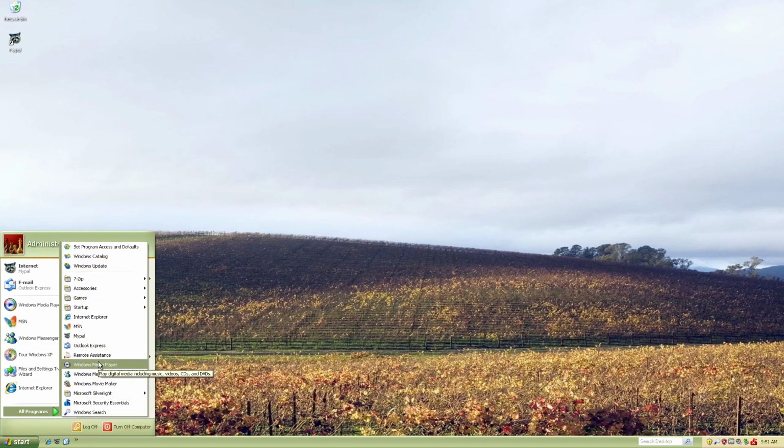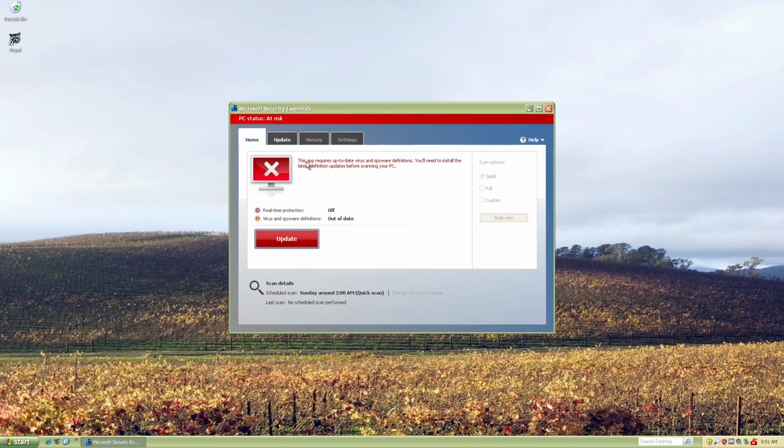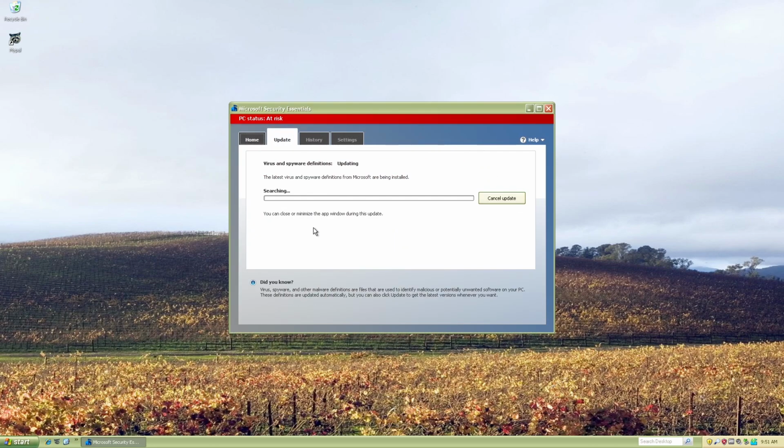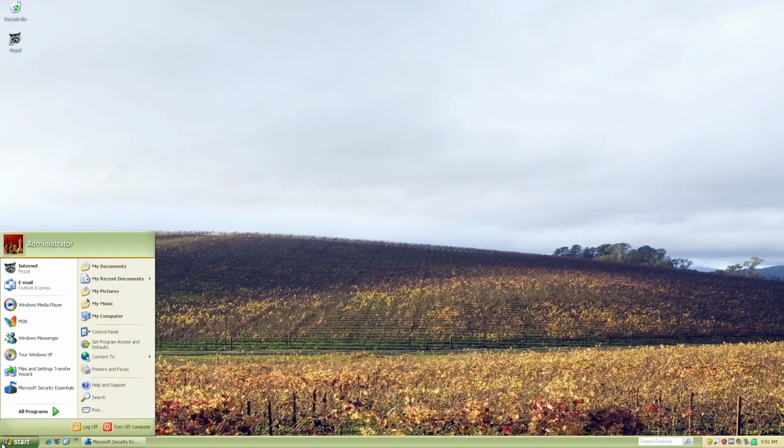I just hate when Windows Media Player breaks. So anyway, we got Microsoft Security Essentials, status at risk. Okay, let's update. Close and minimize the app window during this update. Well, I guess we'll do that. What's this? What updates is it downloading? Okay, anyways.